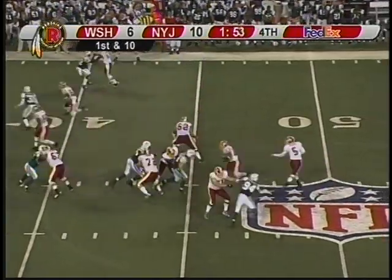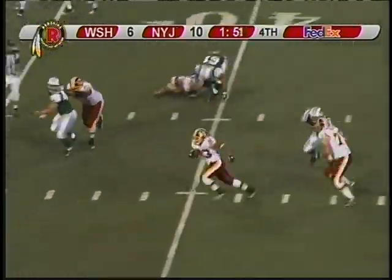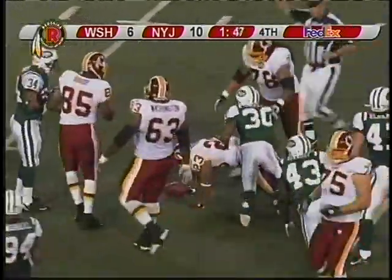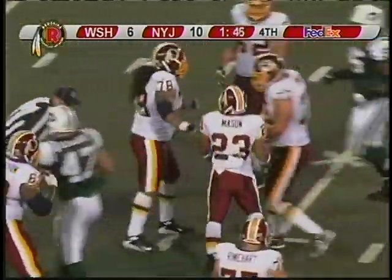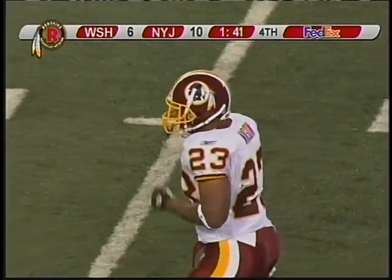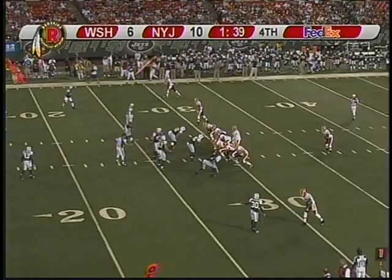We need touchdowns. Brennan gives it to Marcus Mason, who's got a hole. 40-35 to the 30-yard line, inside the 30 to the 28. First down for the Redskins. The clock winds, but a big gainer. They crossed him up that time. Well, they got to get a touchdown. Field goal will not help them.